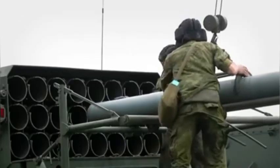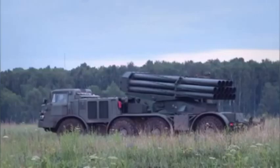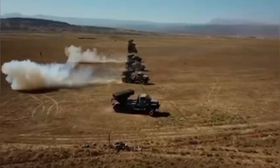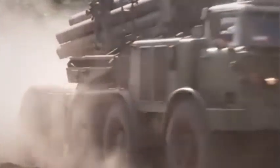Opening shot of a Russian military base with soldiers training in the background. The Russian Tornado multiple rocket launcher is the latest innovation in artillery technology. Images of the Tornado multiple rocket launcher firing rockets. Developed by the Russian Ministry of Defense, the launcher has a maximum range of 120 kilometers, making it a formidable addition to the Russian army's firepower.